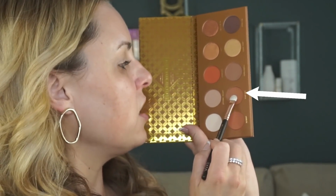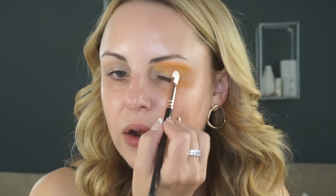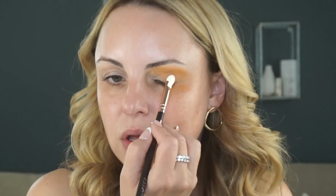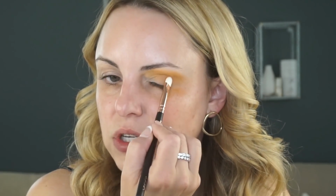Then we're going to go back into our ZOEVA palette, and we're going to go into this stunning color right here, which is called Start Soft, and we are going to build up this corner right here, and we're going to start to build a little bit of depth and dimension, and we just want to use these patting motions so we can start to build saturation. You know what these palettes are great for?